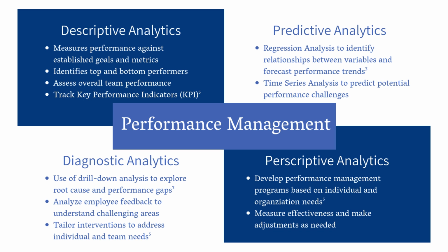This approach is dynamic as it allows us to measure the effectiveness and make adjustments as necessary to ensure continuous improvements. Each of these analytics plays a crucial role in redefining our performance management processes, ensuring we support our teams effectively.